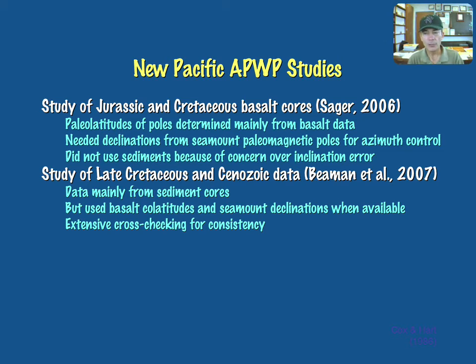And then one of my students, Melissa Beeman, and I and some colleagues published another paper looking at the late Cretaceous and more recent. We mainly used data from sediment cores. We used more extensive core data. We had fewer other data. And I'm going to go through a number of those examples and sort of explain that. I may end up having to skip through it relatively quickly to save time. Next slide.